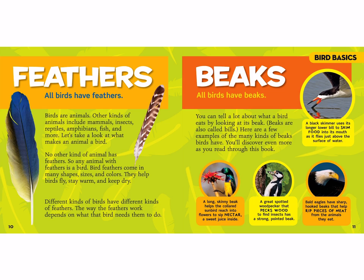Down here, a long skinny beak helps the collared sunbird reach into flowers to sip nectar, a sweet juice inside. This yellow and black spotted one is a great spotted woodpecker that pecks wood to find insects and has a strong pointed beak. Bald eagles have a sharp hooked beak that helps rip pieces of meat from the animals that they eat.